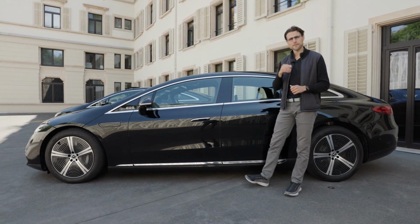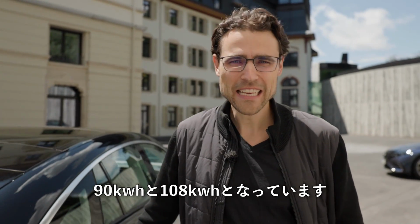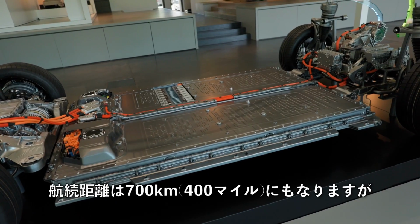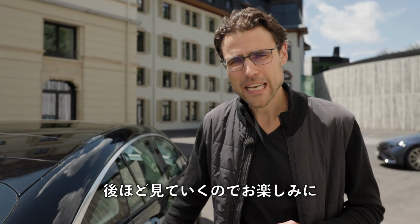What will we have? Two different battery sizes available, 90 kilowatt hours or 108 kilowatt hours net, the bigger one we drive here today. And this will give you a range of up to 700 kilometers or 400 miles. You can reach that actually, but let's see what we will reach later on today.